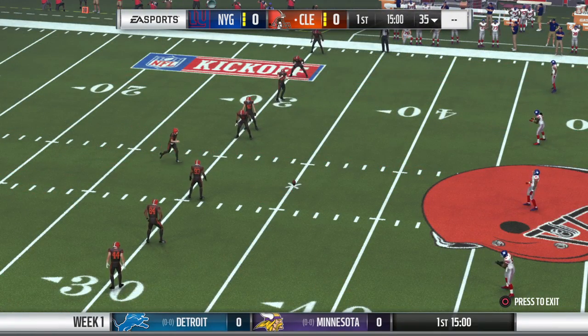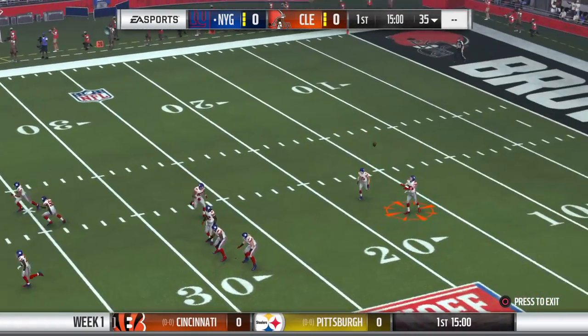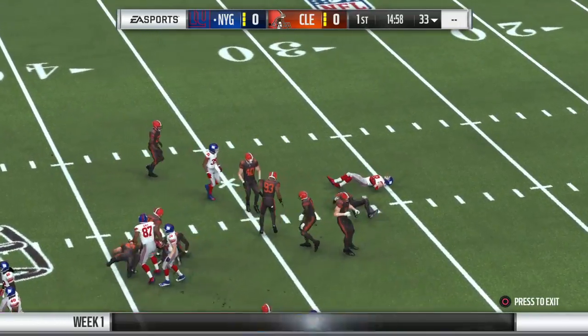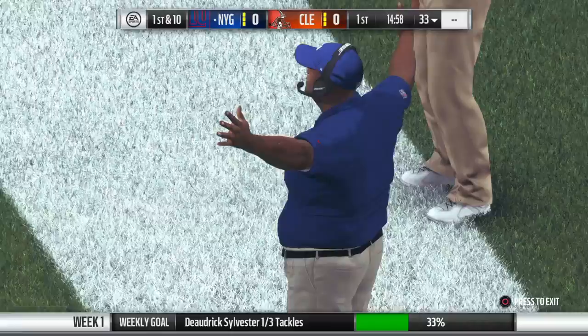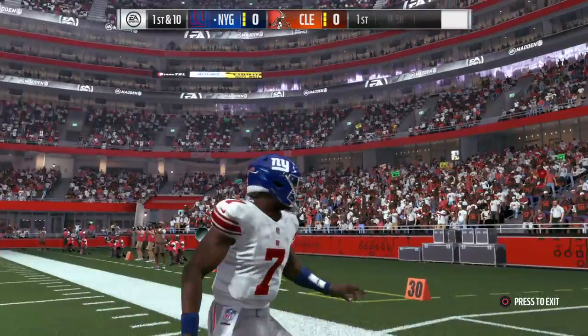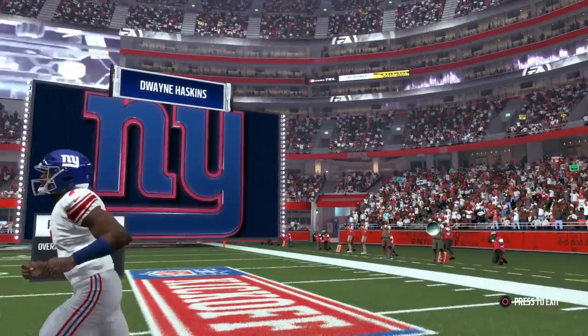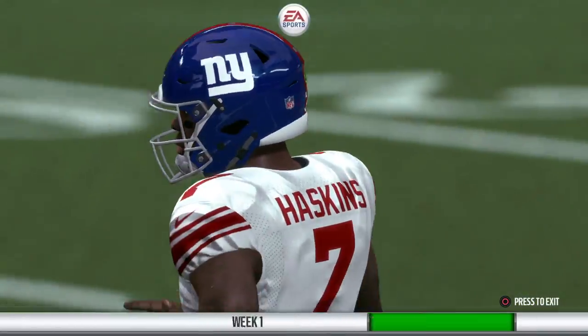The Browns kicking team out there now as they'll send this one away. Short kick here, fielded about the 17. And they're going to start this drive in pretty good shape as they get it up past the 30. So here are the Giants ready to start their initial drive of the game. And they'll be led out by the man running the show, Charles, their quarterback.